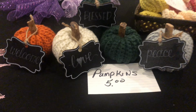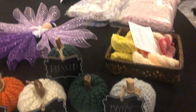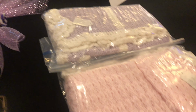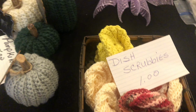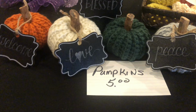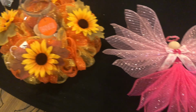Just look at these sweet pumpkins. They are adorable. I love them. Crochet little pumpkins. And some crochet blankets. So sweet. Little dish scrubbies. And what a deal, $5. That was so cute. I love the little plackets with the peace and love on them. So pretty. And the little angel she made.